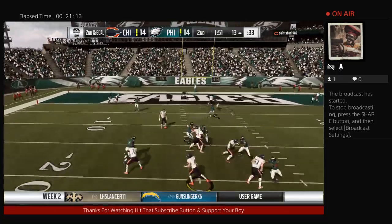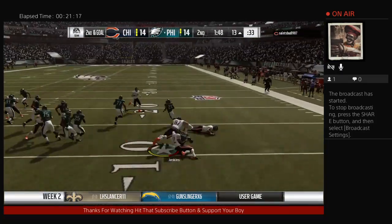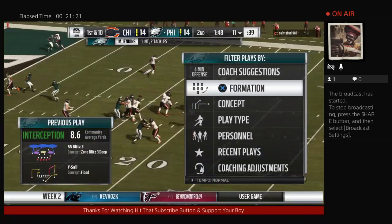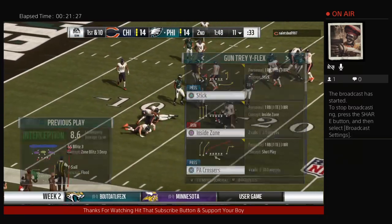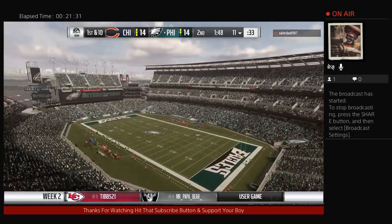Out of the gun. They'll look to throw. Into heavy traffic, and it's intercepted. Picked off by Malcolm Jenkins. Past the 10 to the 11-yard line, and that's where the return stops. They're trying to resurrect his confidence. Last week was a disaster. 5 interceptions in that loss, and another pick there.